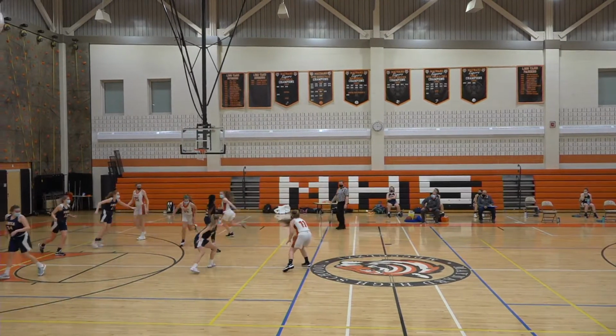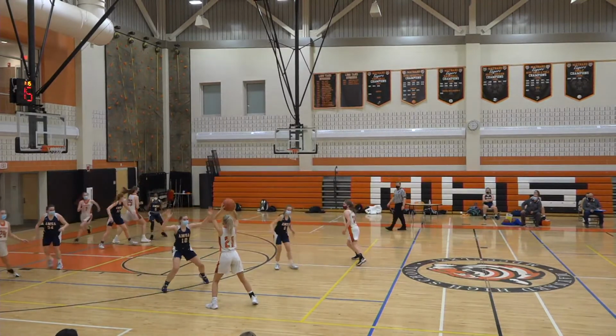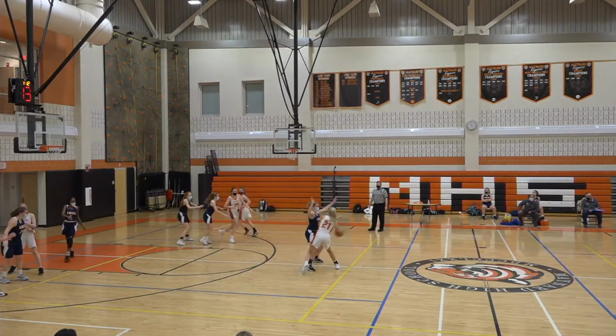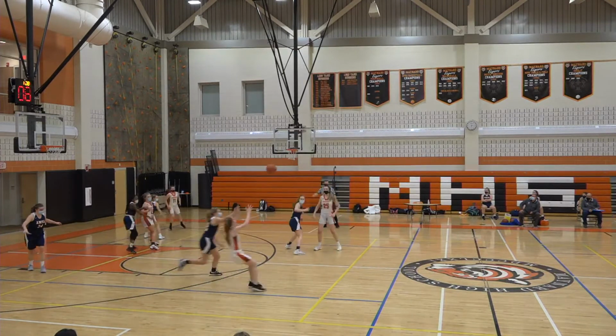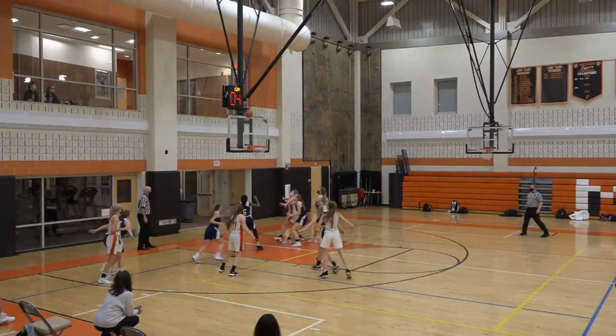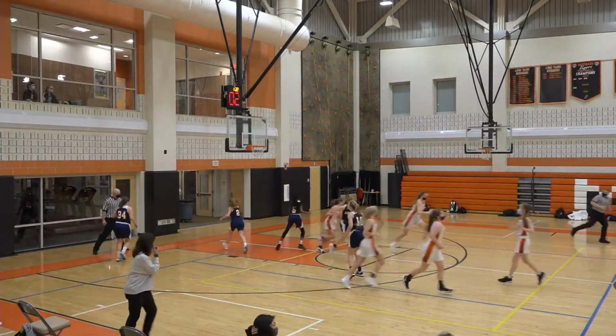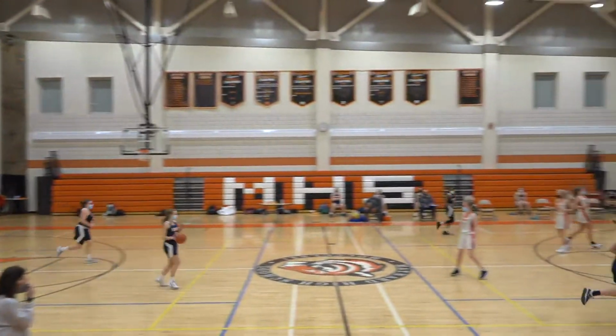Mullen's going to get the inbound. Getting it to Termiano. Termiano dribbling. Getting it to Thompson at the top of the paint. Trying to drive. You got to get the kick out. Termiano from 3. Good! Great shot there from Maynard. Really just moving the ball around that AMSA defense.